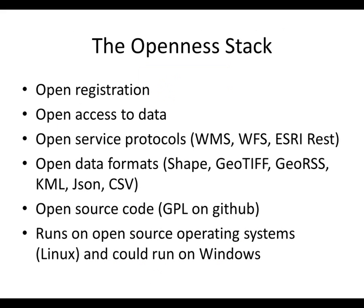And I say that's a fairly controversial statement in the GIS world. But I would totally stand by it. All my experience indicates that there is no better software for supporting open services and protocols and data formats than open source software, because if you think about it, if you're writing open source software and you don't support open protocols, nobody is going to use your software.